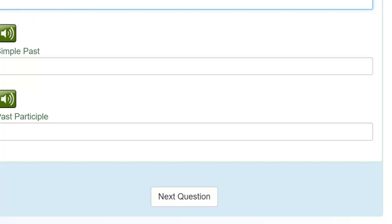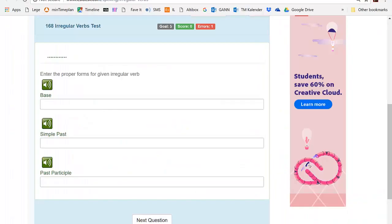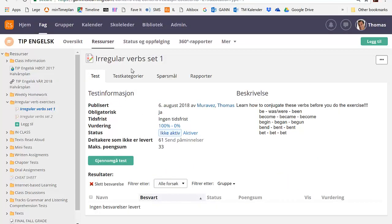So here's a way where you can listen and spell. It's pretty basic. You should know these verbs already, but maybe you don't know all the 54 I'm going to pick out. So you can use this website to study before you go and take this irregular verb set test. Make sure you're confident that you know these verbs before you take the test. It's more of an exercise.